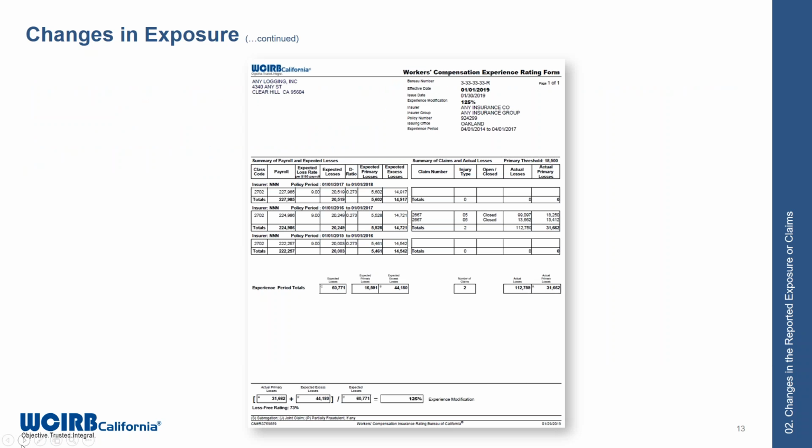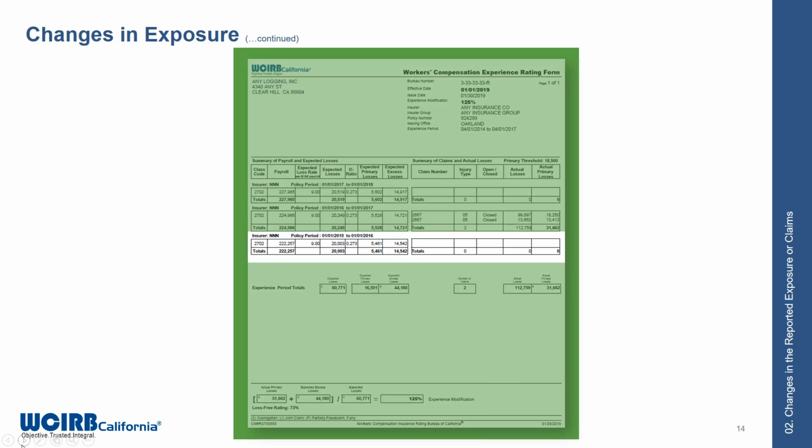So anytime we look at how the XMOD has changed, we always want to look at the original rate sheet. In this case, we're looking at a 2019 rate sheet, and we're going to need the next rate sheet for the next RAD. So we'll be looking at changes in payroll as compared from the 1/1/19 RAD to the 1/1/2020 RAD. So again, this is a standard rate sheet. For this particular rate sheet, we see a mod of 125. So let's take a look at the payroll that's going to drop off of the experience period for the next RAD. So that would be the 1/1/15 payroll.